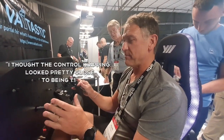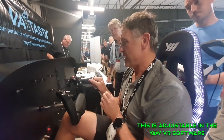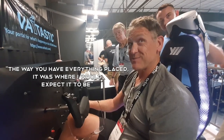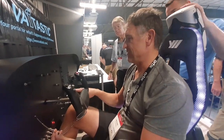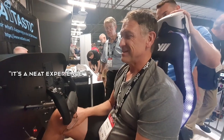I thought the control mapping could be adjusted, but it looked pretty close to being one-to-one. Your hands were a little higher than the yoke. But the way you have everything placed, it was where I would expect it to be. And based on muscle memory of flying, you know to go here for the throttle and the mixture. But yeah, it's the experience.